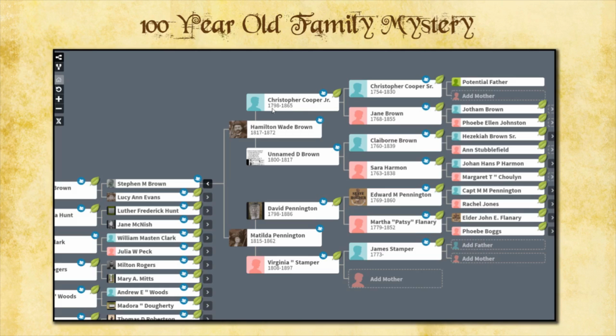And I'll have to wait about 36 hours or so after I make this change for these results to show up on through lines. And when they show up on through lines, then we can see if we have any actual DNA connections with the descendants of Dabney Cooper.